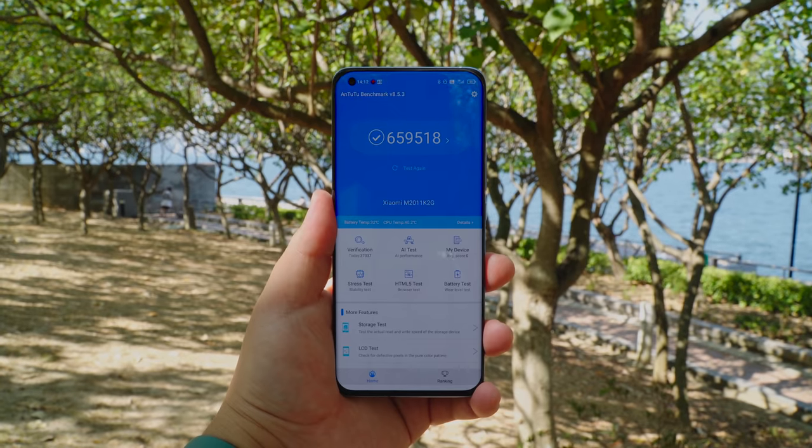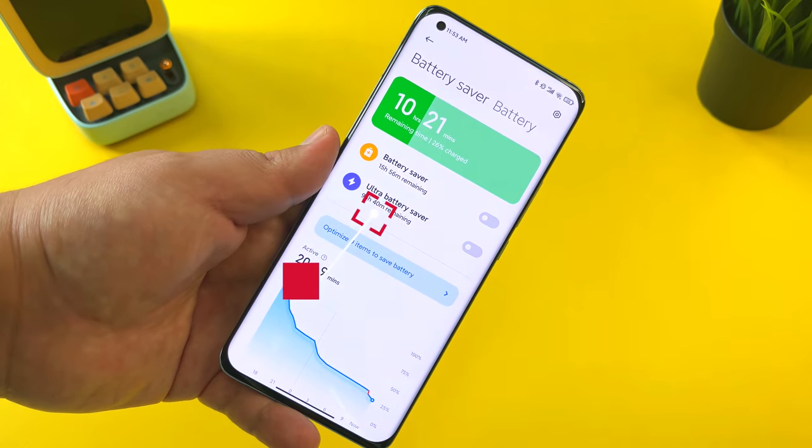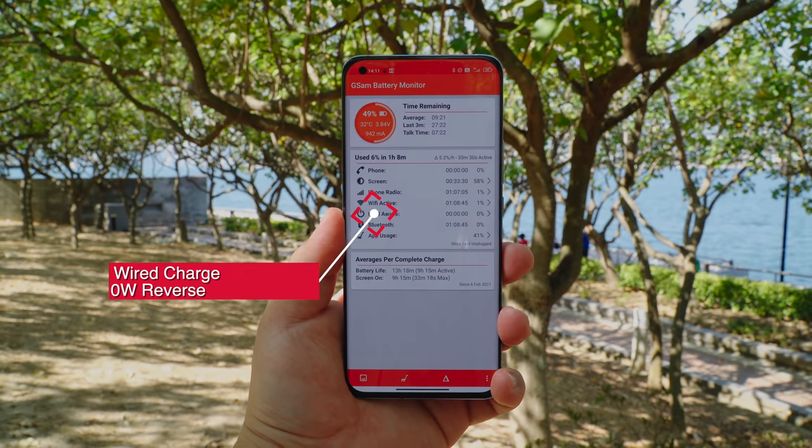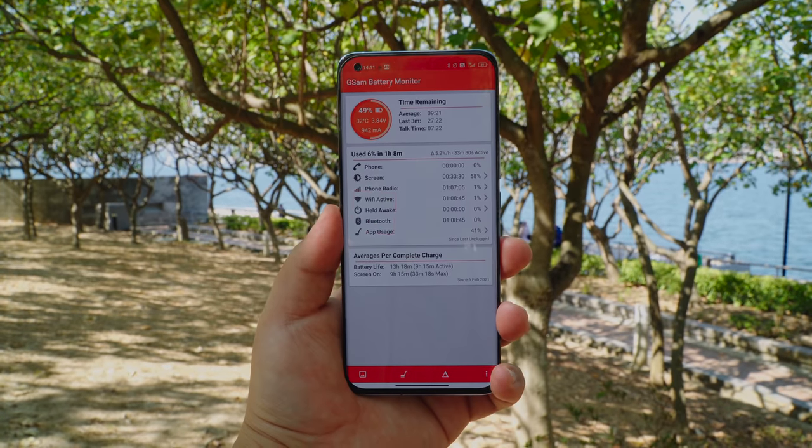The Snapdragon 888 is a beast. Now, it isn't a big jump over the 865, I would say, but you're gonna appreciate the extra power in this Xiaomi Mi 11. This is a beast of a chipset. And with a 4,600 milliamp hour battery, getting me around 10 hours of active use, I easily can get through a day and then some with this Xiaomi Mi 11.